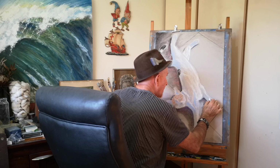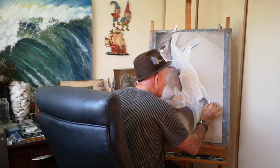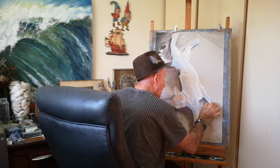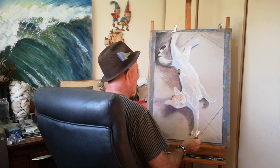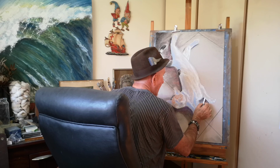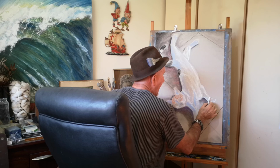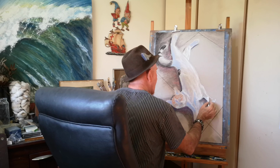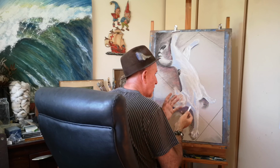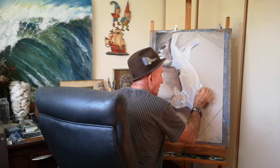And sometimes, and this is why I think it's important not to be focusing on copying a reference image, because now you're working with technique, and the technique now brings in attention to spots which might not have been picked up in the photograph.